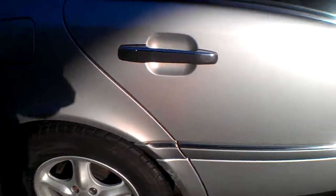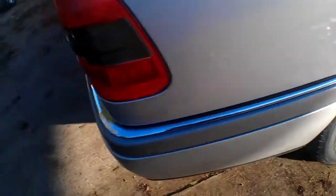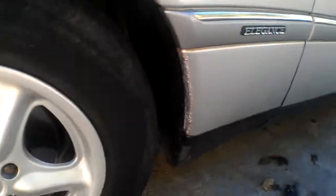So, a little bit of rust occurring in some of the wheel arch areas, just like down there. You can see. I'll just readjust my lens a moment, get that central. And I think that wheel arch has got some. We've also got a little bit occurring in this wheel arch over here. Again, not much to worry about. And a little bit down here. Okay, so that's pretty much that explained.